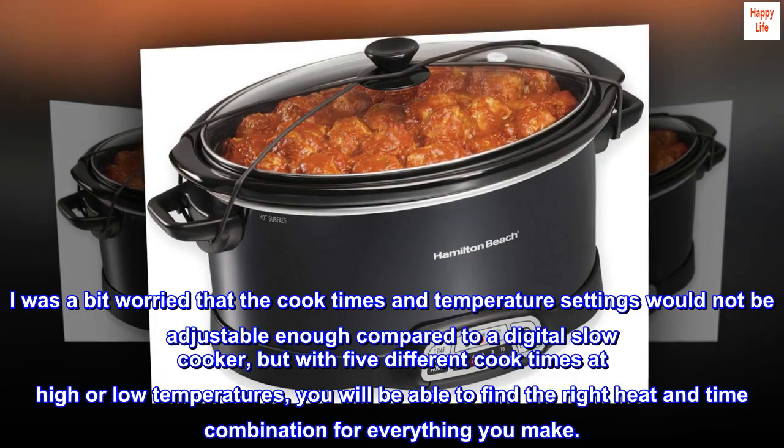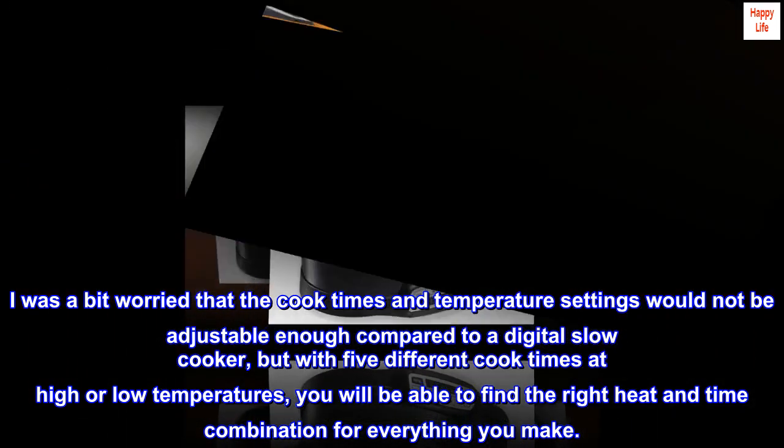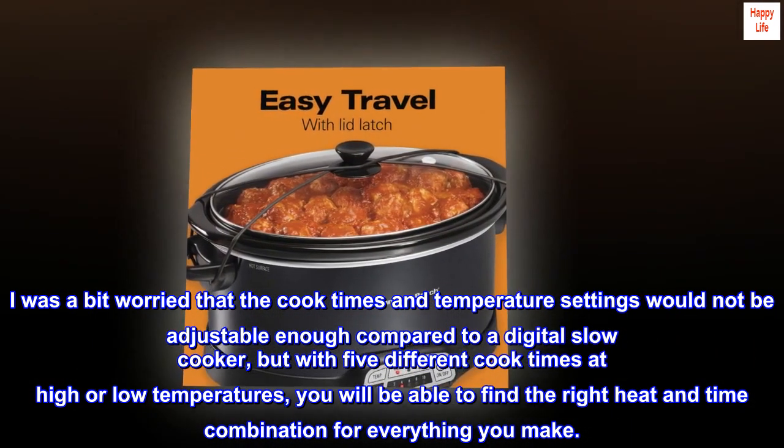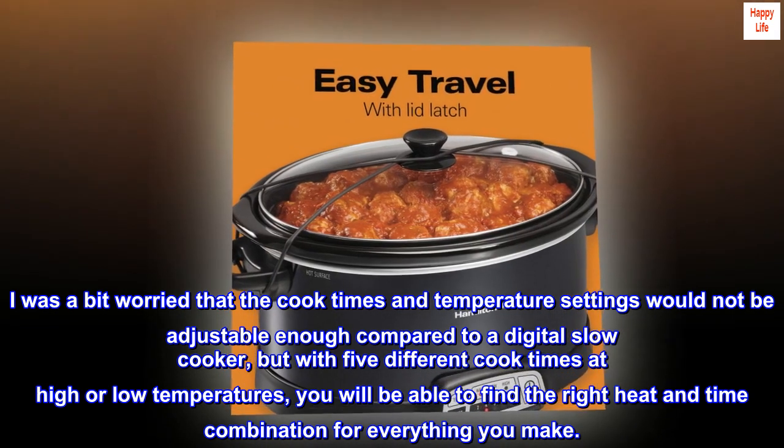I was a bit worried that the cook times and temperature settings would not be adjustable enough compared to a digital slow cooker, but with 5 different cook times at high or low temperatures, you will be able to find the right heat and time combination for everything you make.